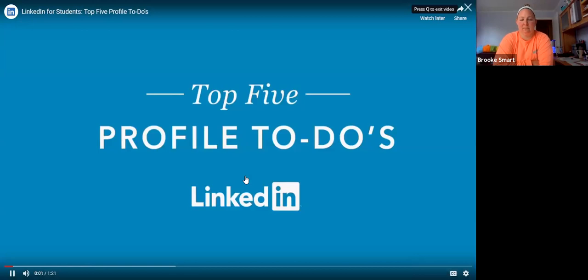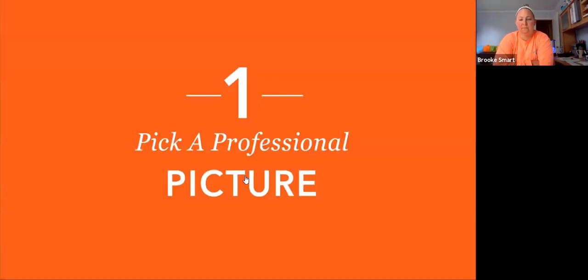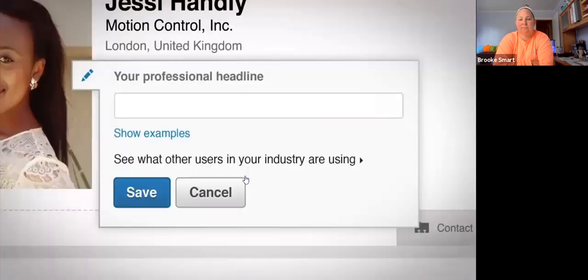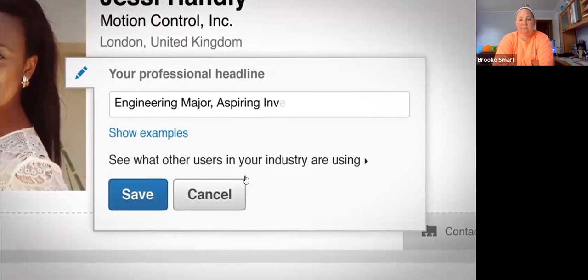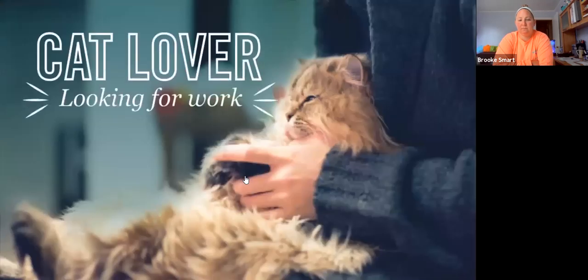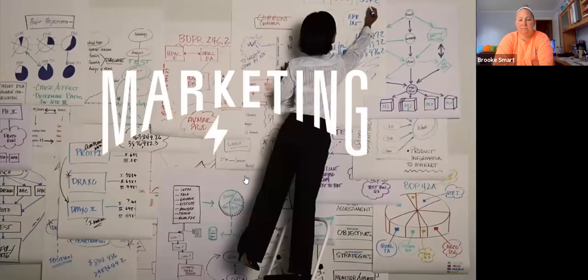Here's how to make your profile great. Number one, pick a professional picture. Not just any picture. No, not that one. More like these. Yes, that's the one. Number two, write a good headline. Just tell us who you are and what you want to do. 120 characters or less. Yeah, I like that. Remember, nothing too personal, nothing too clever.